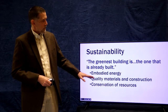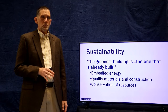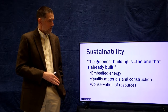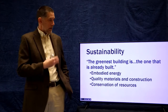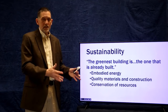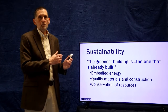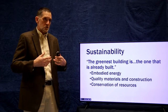The third thing is, with these quality materials and construction, there's a great conservation of resources. Some of the 19th century buildings still have old growth wood in them. They certainly have wood that was cut down 100 or more years ago. And if you can continue to use that, you're conserving those resources rather than putting it in the dump, cutting down more trees, and putting them back up. And we do have to think about landfills. Landfills are not sustainable.